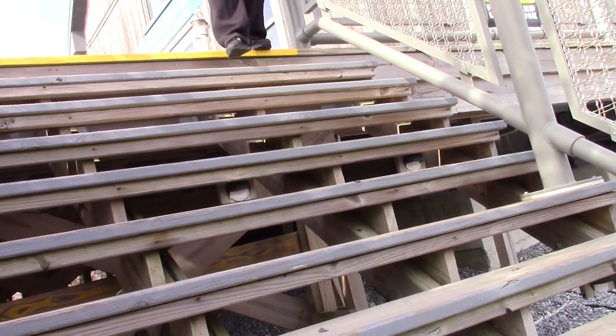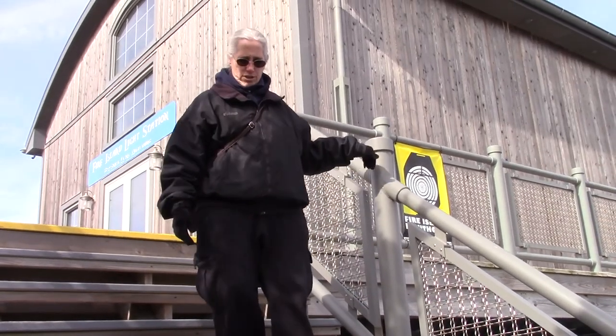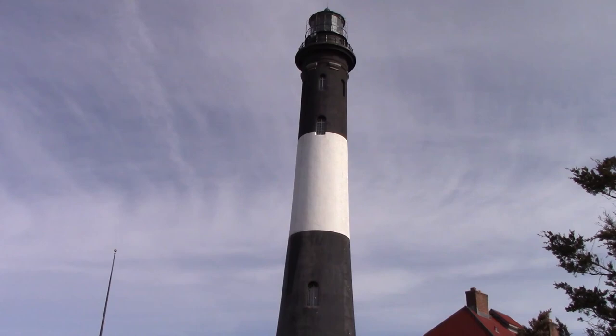We're coming to the end of our journey to the Fire Island Lighthouse. Look to your left, which will be a little bit more east on Long Island here, and there she blows. We're going in. Before we start our long journey up the 182 stairs, we're here at the Fire Island Lighthouse Museum.